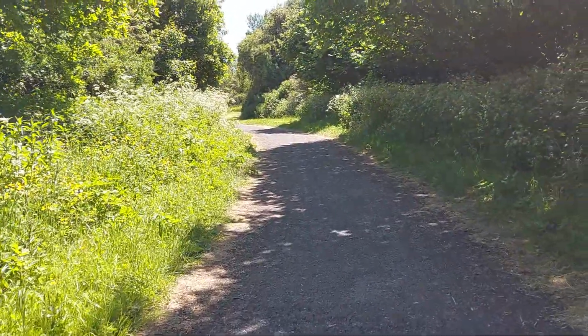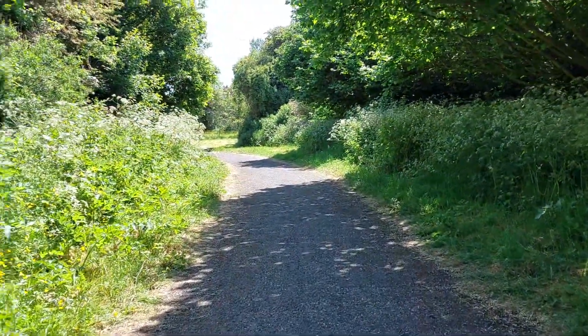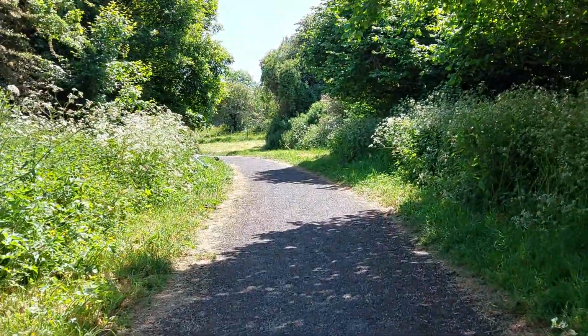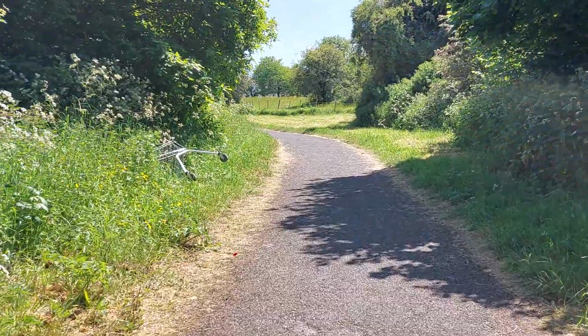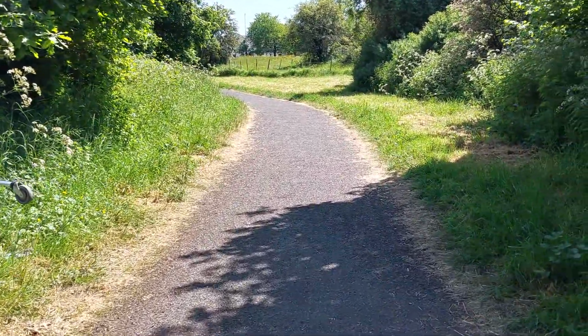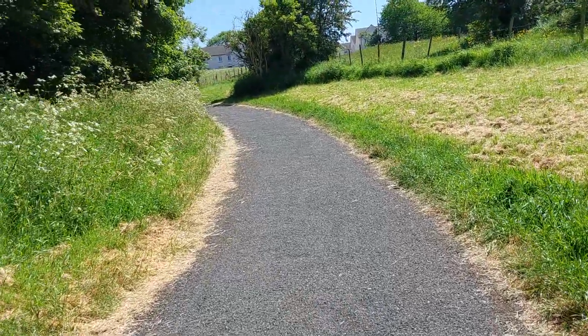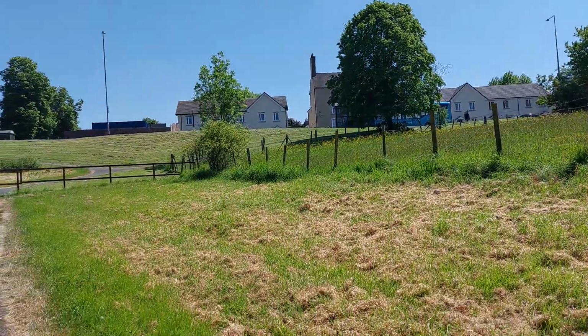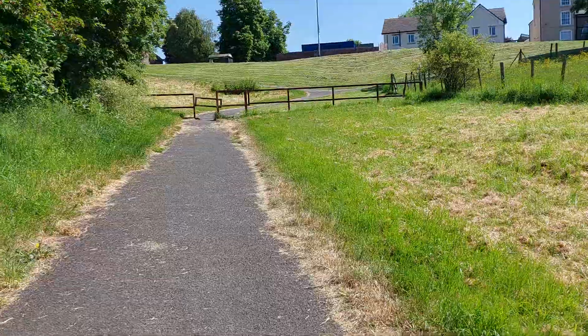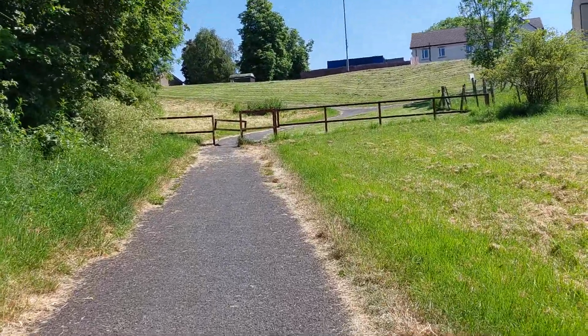Right, so we should be getting into Woodside at the moment. Plan is to get to the end of this footpath, at which point we'll be in Woodside. Yeah. This walk from Dawley to Woodside is a fantastic little walk, to be honest, especially on a day like today. I'm glad I made the effort to be out and about. It's been good. So yeah, here we are, Woodside. As I said, it's been a good walk getting up here.